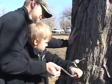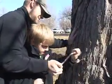Sarin and his son enjoyed getting out in nature and learning the process of producing the sticky treat. Oh, I think it's great. I mean, at first I didn't know that it was unharmful to the tree, but with the right care and by doing the right things, it's harmless.